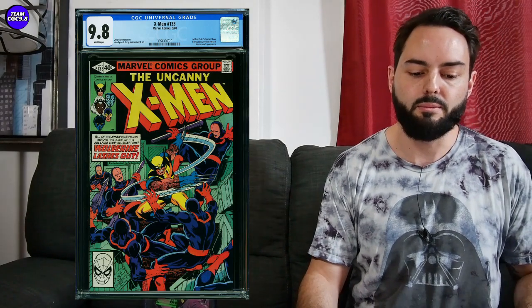So yeah, I'd probably aim closer to 1,100 on that one in a direct edition. X-Men 141, Uncanny X-Men 141 in a direct edition. This one I do have in a 9.8, but I didn't bring it out. It sold in that direct for $1,126.